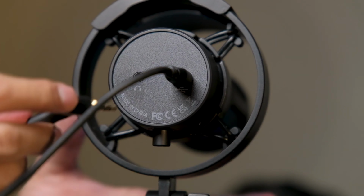AI noise cancellation that actually does something about keyboard noise, RGB lighting that now reacts to your voice, USB-C finally, and the Ingenuity software is way less of a headache than it used to be. You get 4 polar patterns so it works whether you're alone, doing an interview, or sitting around the table with 3 other people. Shock mount and a pop filter are already built in, which means you are not shopping for accessories the second you unbox it.